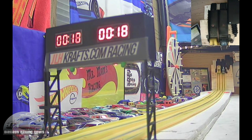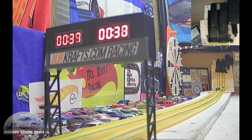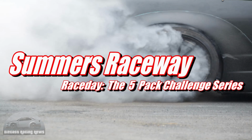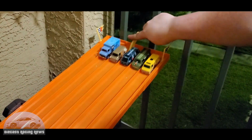Hot Wheels Calgary continued on with their daily racing as well, so lots of good action there, and if you're looking for regular diecast racing, that's where you go. Now, Summers Raceway have been quiet for the last couple of months, but they're finally back into it, continuing on with their 5-pack racing.